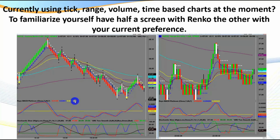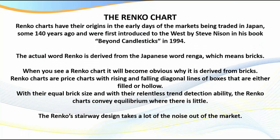I believe what they do, traders, is remove a huge amount of noise from the screen. Now there are some drawbacks which we're going to be covering here, but it'll make trading a lot easier for you. And so we're going to be covering a lot more of this.